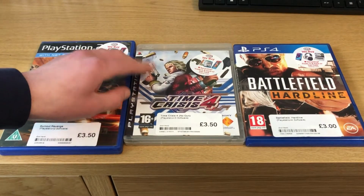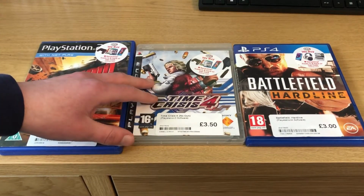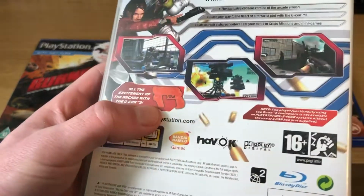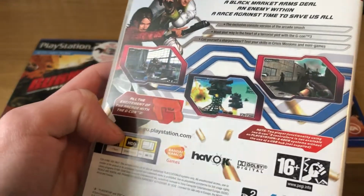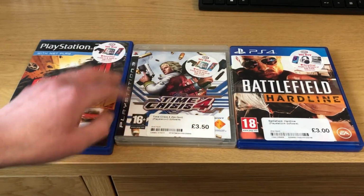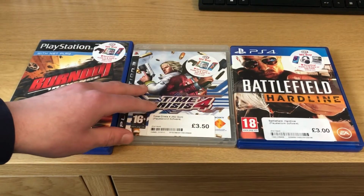I don't know if I'll bother getting the light gun for this, the G-Con 3, because that is insanely expensive. Most people probably don't know the PS3 actually had a light gun, but it did. The G-Con 3, which you can see on the back, that's what it looks like. It has a little controller grip out the side there. But I probably won't be bothering getting that gun for this game, because this game does work with the standard PS3 controller.